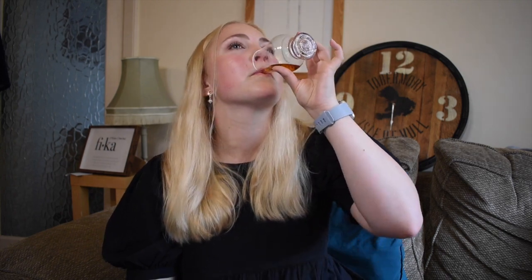And the nose is absolutely gorgeous. Definitely a big flavour. Let's add some water to it as well and just see what happens. There's definitely like a bonfire smoke to it. Yeah, a little bit more fresher fruits. It made it a little more light and less dense.